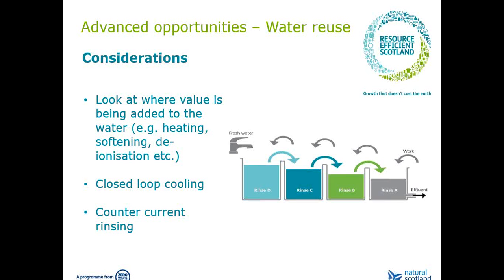This can be particularly relevant for open loop cooling systems, whereby water is used for cooling once and then sent to drain. So by moving to a closed loop cooling system, you can employ heat exchangers or replace water with an alternative coolant, and you can ensure that savings are quite significant.